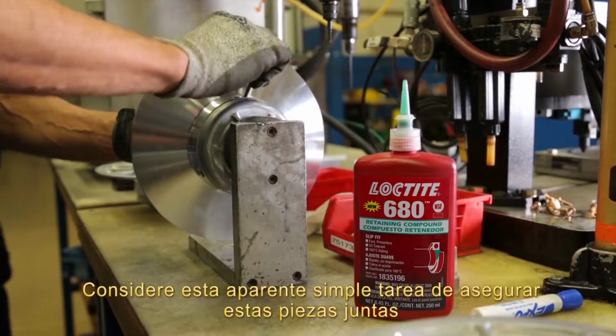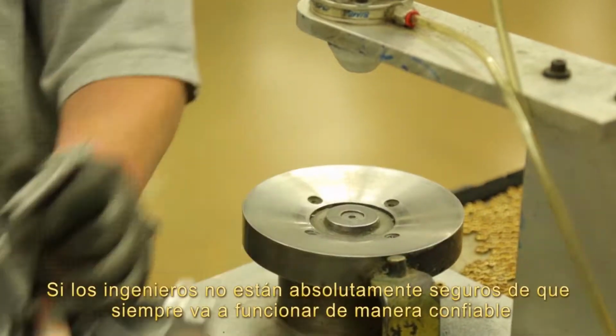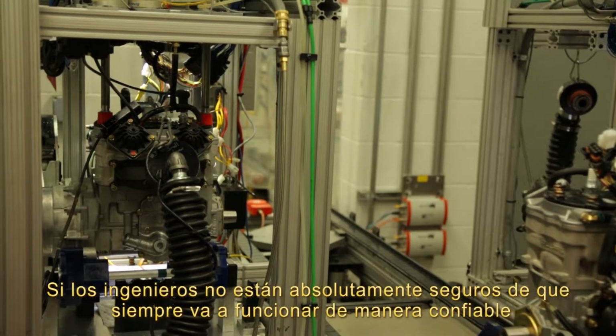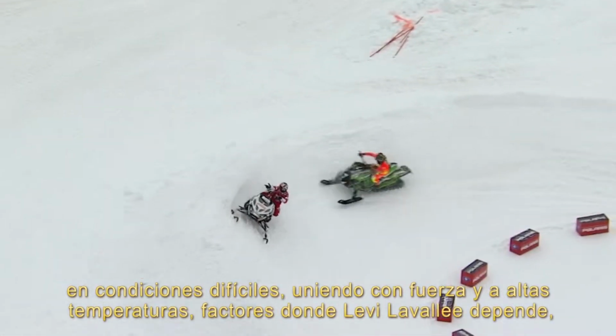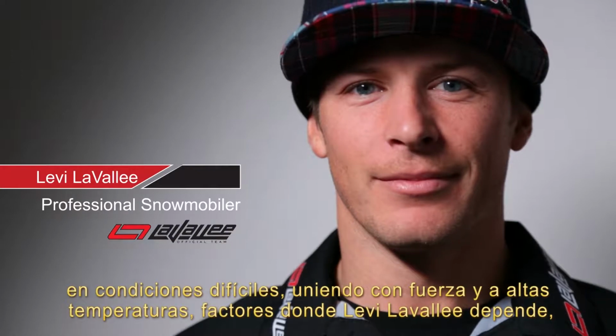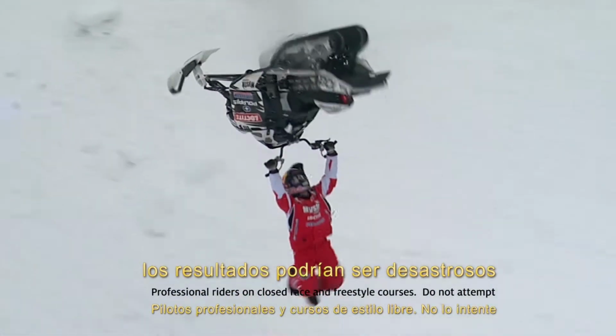Consider the seemingly simple task of securing these parts together. If the engineers can't be absolutely sure that it will always function reliably in tough conditions, holding tight under high loads and a high temperature, that someone like Levi LaValle depends on, the results could be disastrous.